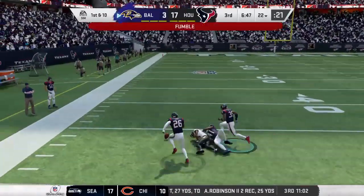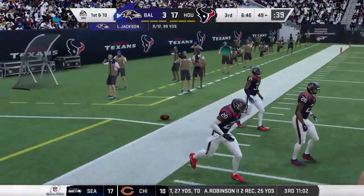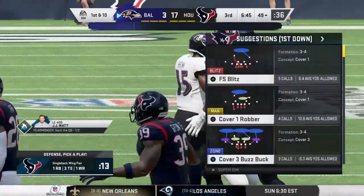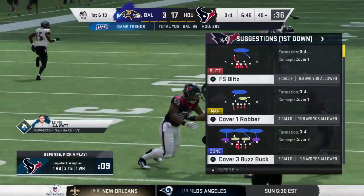And now look at this. Big gain, but a fumble. But this will get out of bounds, so possession will stay the same. I don't know about you, but I could hear and feel the sigh of relief all the way up here in our booth. That was palpable. The sigh.